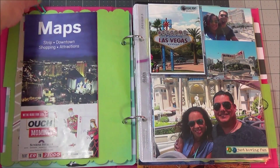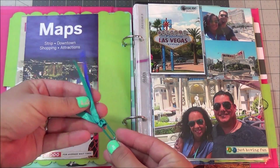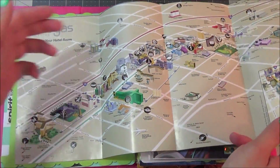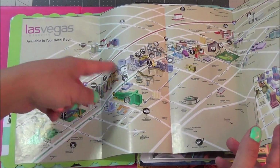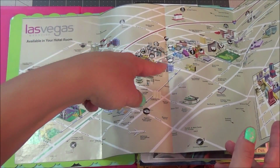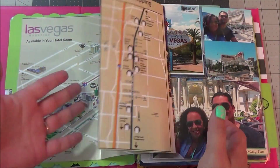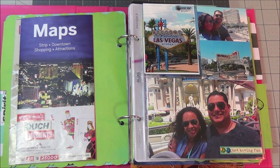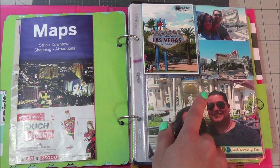I did keep the map. I made a little paper clip to keep it together, but it just shows the entire strip and the order of the hotels, and it told us what stops we could get off and then walk around and then get back on the bus and then walk around. So I did keep that in here. I do not know all the hotels by sight, but you can get the idea.